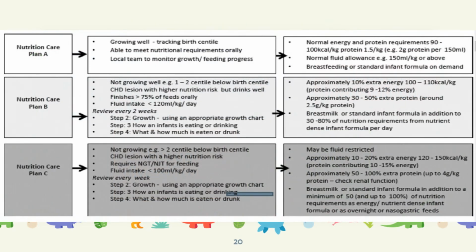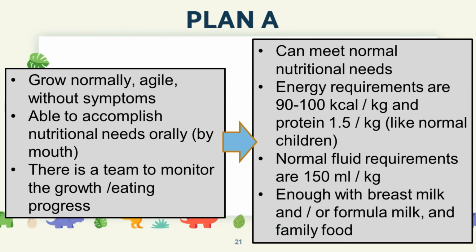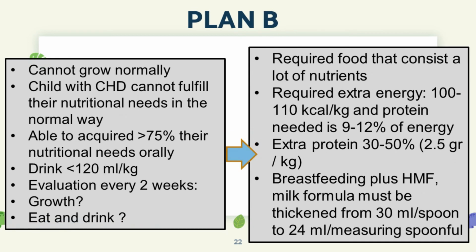There are 3 nutrition plans which can be used to fulfill the needs of a child with congenital heart disease. Plan A is given for a child with congenital heart disease who is asymptomatic and grows normally. Nutritional requirements can be fulfilled like a normal child, with breast milk, formula milk, or family food. But his or her growth still needs to be monitored routinely.